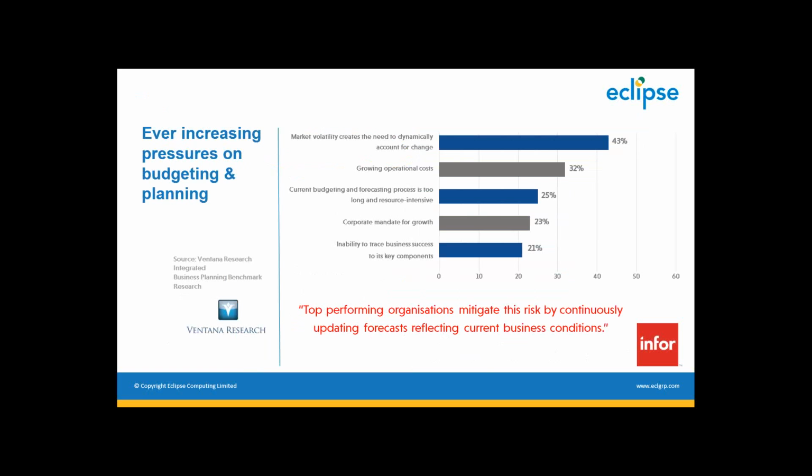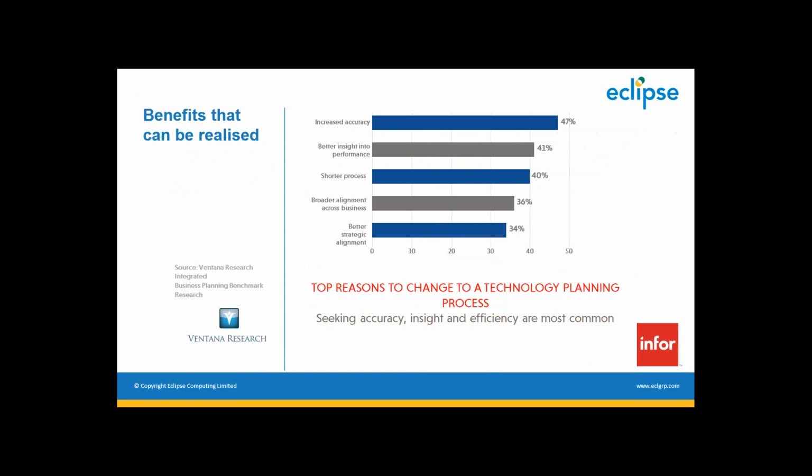as people have responded to these surveys, there's going to be a need to keep up, to control costs, to continually look at how their businesses are performing. And the Tana research shows that the top performing organisations mitigate the risk by continually updating forecasts and reflecting current business conditions. And if they do that, the benefits are quite clear in terms of being able to increase the accuracy of their reports and their performance monitoring, and allowing them to strategically align their business objectives to the actual operations.